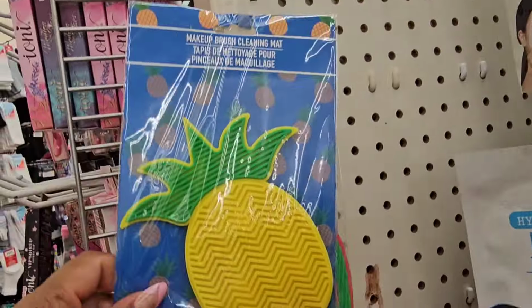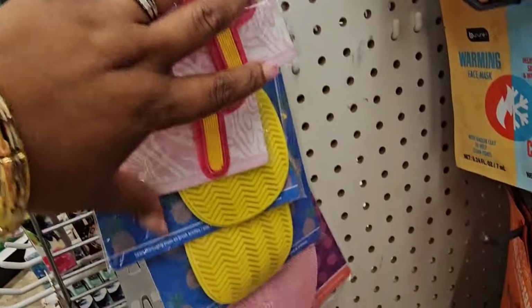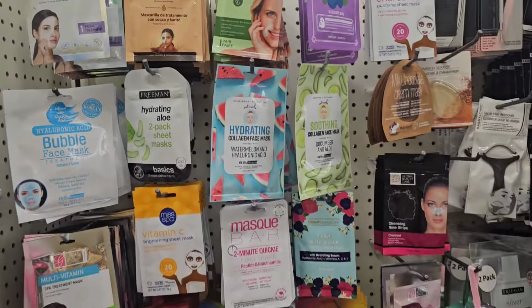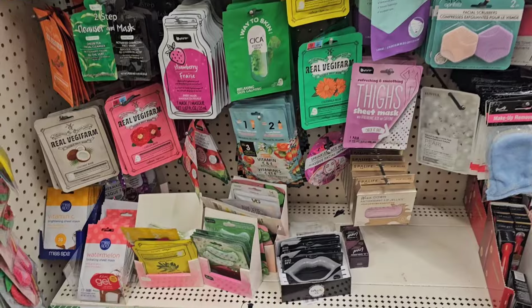The makeup cleaning mats that Dollar Tree always has that you usually can find. They usually always have some type of makeup cleaning mat. And all of these masks, guys, are masks that we have seen in our travels.